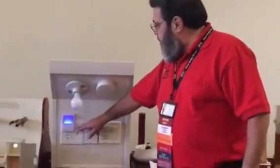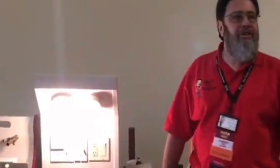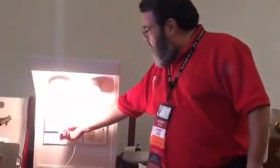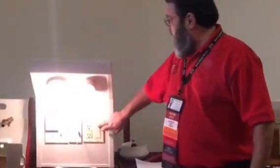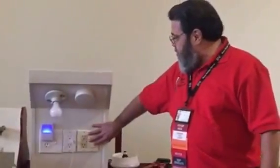Then you'll notice somebody else had me put in a 3-way switch. So what that means is that I can turn it on or off here. I can also go to the other side of the room and turn it on and off. So that's the beauty of a 3-way switch.